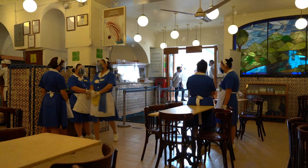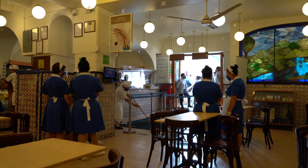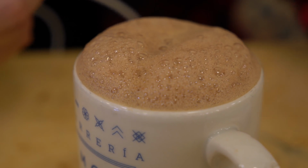We have these like amazing hand-painted tiles here. Like the churros just taste better here. The employees wear the cutest uniforms I've ever seen in my whole life. The setting is just perfect, and their hot chocolate is incredible. They froth it up so you have this like amazing texture on top.